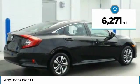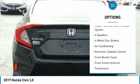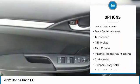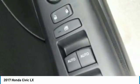Here are some of this vehicle's great options: traction control, dual airbags, air conditioning, power steering, four-wheel disc brakes, security system, electronic stability control, power windows, rear window defroster, brake assist.